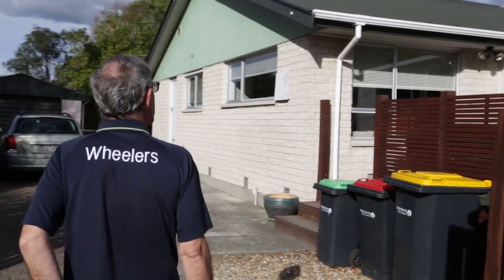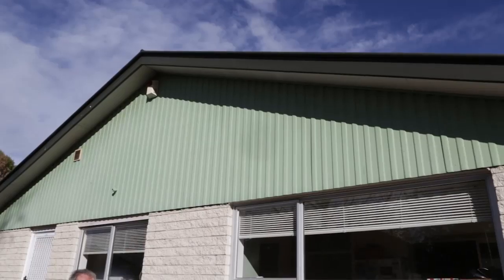Over at Bishopdale this time, possibly late 70s, early 80s house.